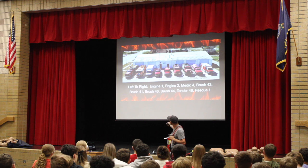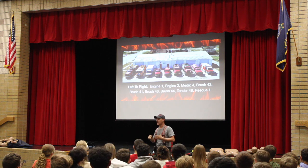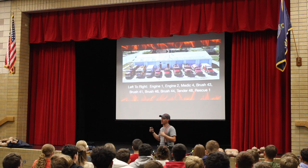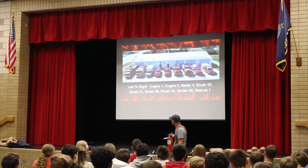Then we have, this is our county engine, but we run 2 engines. So any house fire, we're running both of those engines to it in case one of them conks out or something goes wrong with it, we've got another engine there. Those are what we might respond to a house fire or something like that. And then our county ambulances also have them the same.